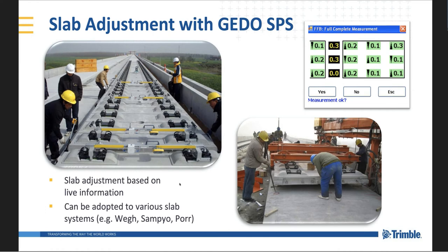This is a very specific slab adjustment used predominantly in high-speed rail. So it's quite a niche approach. Instead of running high-speed trains on ballast, in this case we're running them on prefabricated slabs.